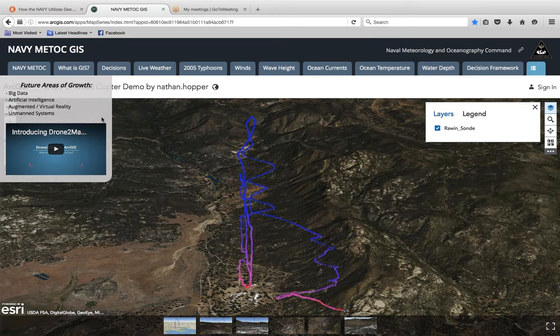Artificial intelligence. I didn't really hit on that a lot, but as we get access to the systems becoming live on these data feeds, artificial intelligence is going to be key moving forward. How does the system make some decisions on its own? And then looking at augmented and virtual reality space. So augmented and virtual reality would be putting those environmental conditions on a viewer in real time that people can start interacting with those data sets.